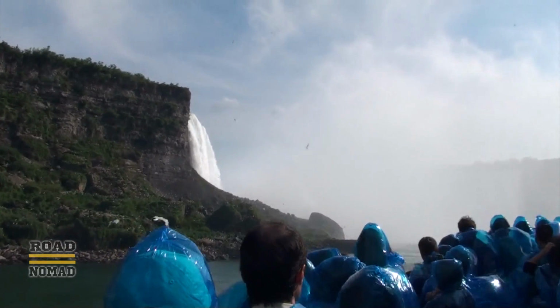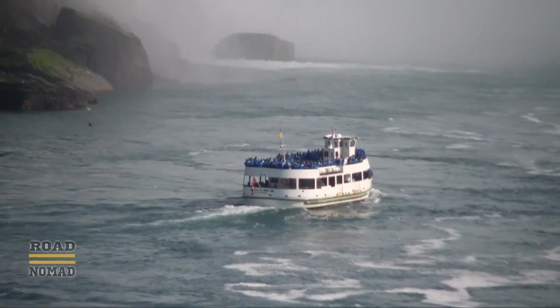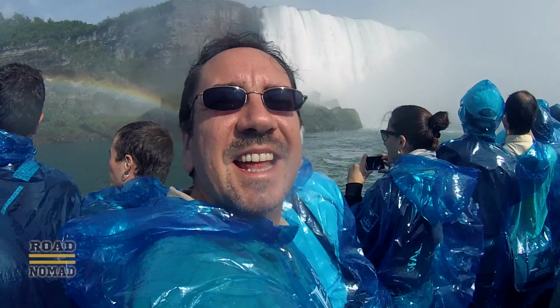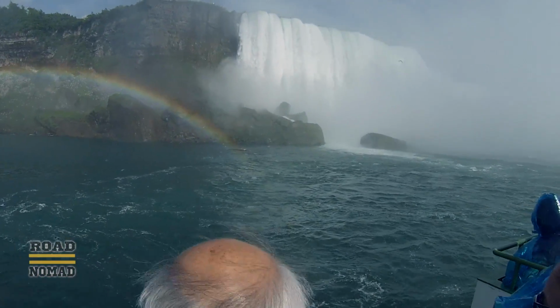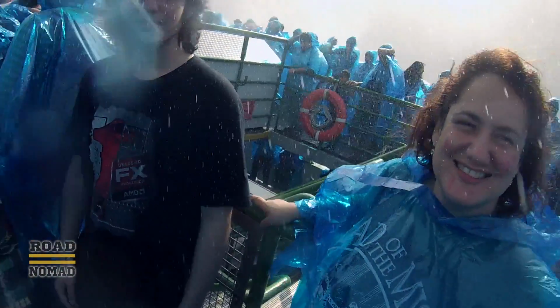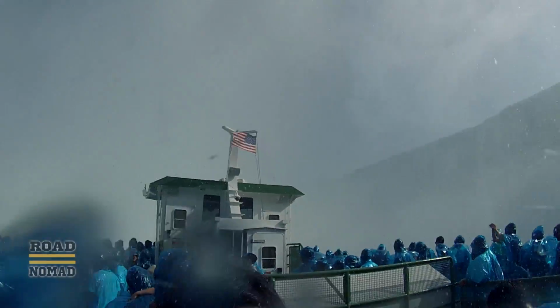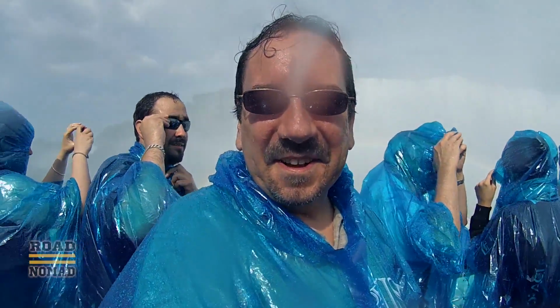And now for the climax. Now we are approaching Niagara Falls, the Canadian side, the Horseshoe. Yeah, we're getting really wet now. This is the most fun part of the tour and definitely the highlight of our visit to Niagara Falls. We're soaked.